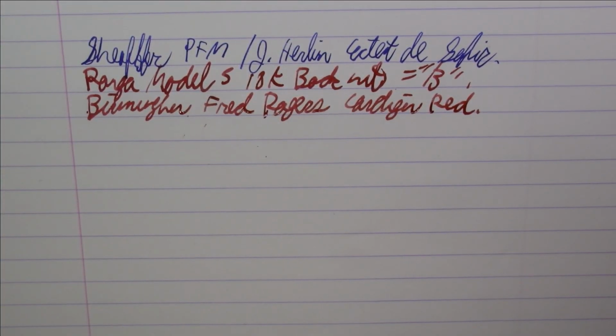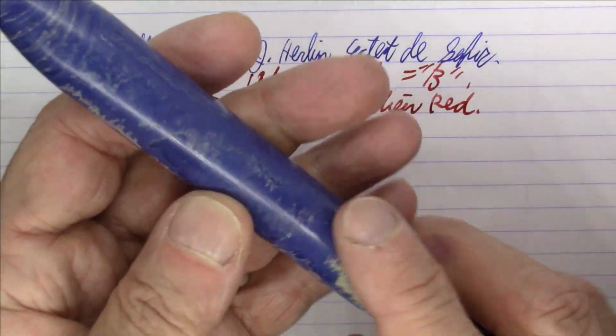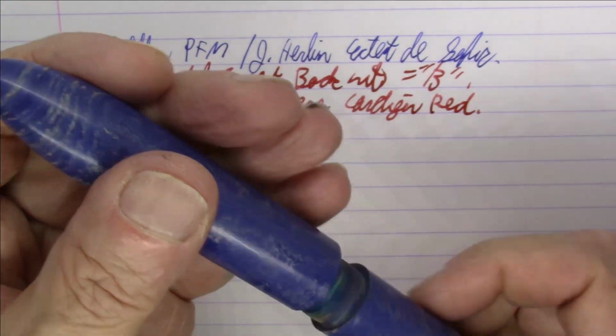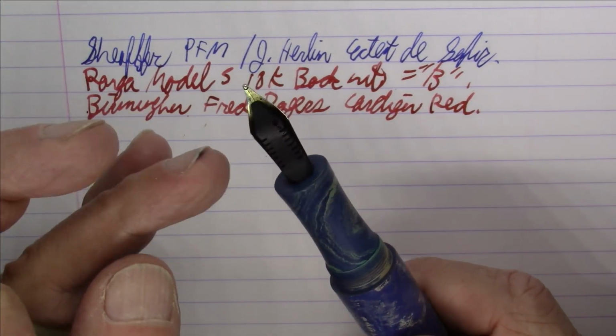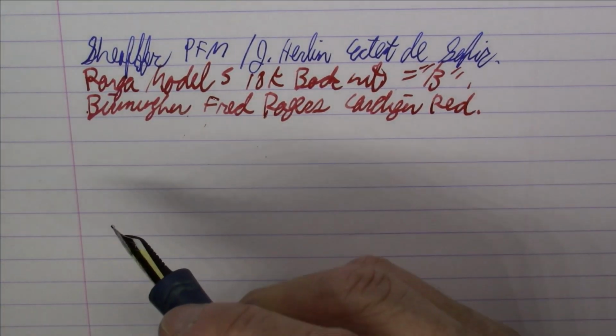Next up is yet another pen from Ranga, another big pen, a Ranga Giant 9B, also in ebonite, but this one has a great pattern to it. Fantastic. This has a steel Kanwrite nib, also in broad. This is an Indian-made Kanwrite nib. These Ranga pens also feature ebonite feeds as well.